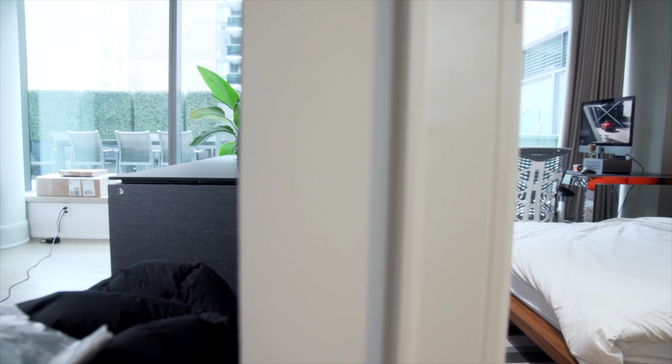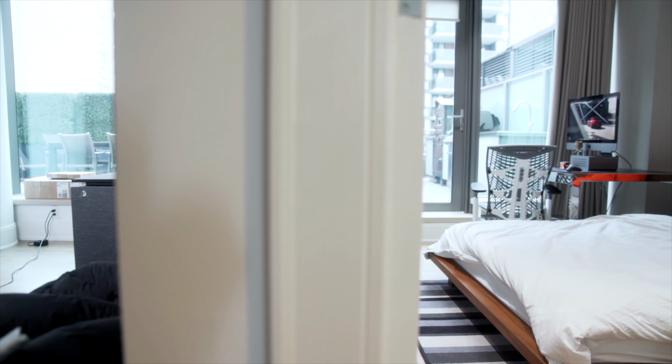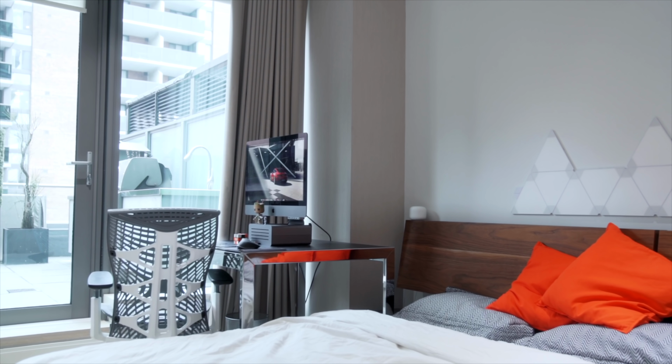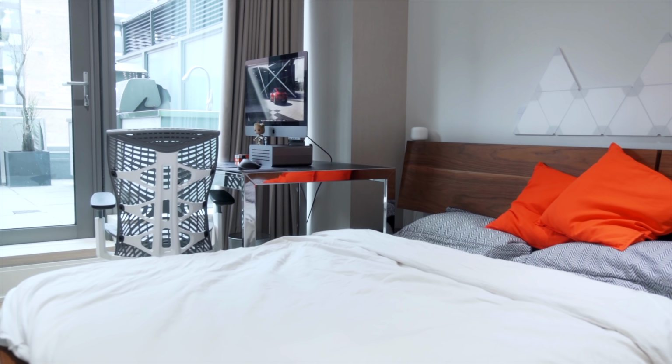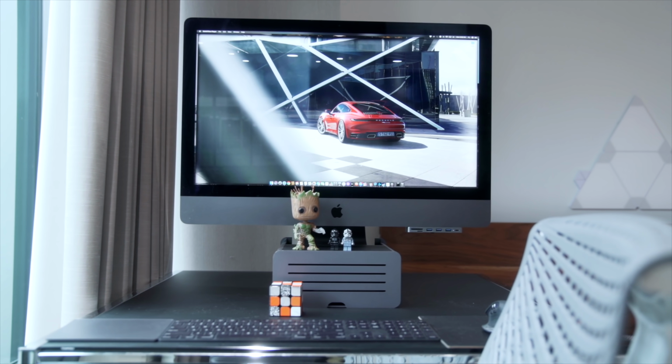Okay, so onto the final room of the condo, which is on the opposite side. This is the second bedroom, and this is actually where I used to sleep when my original studio was in the master bedroom. So I have spent a ton of time here. It hasn't really changed too much, so I've still got my original bed here. Behind me though, I did make a little makeshift office.